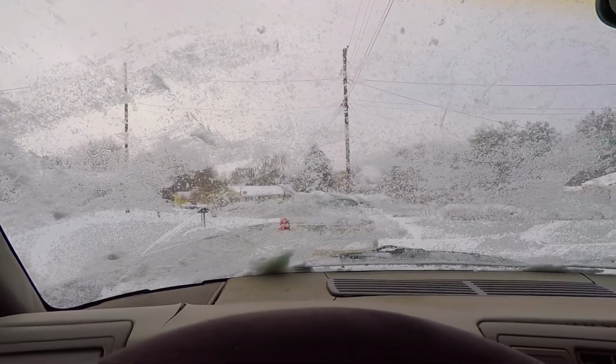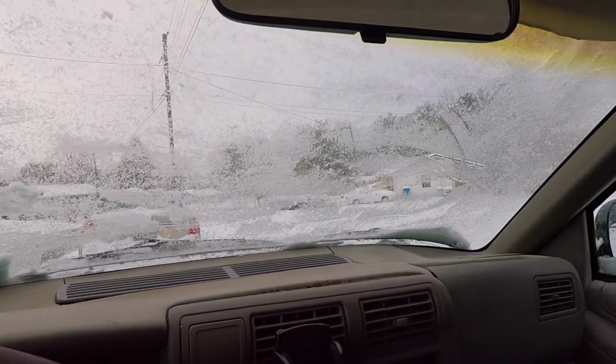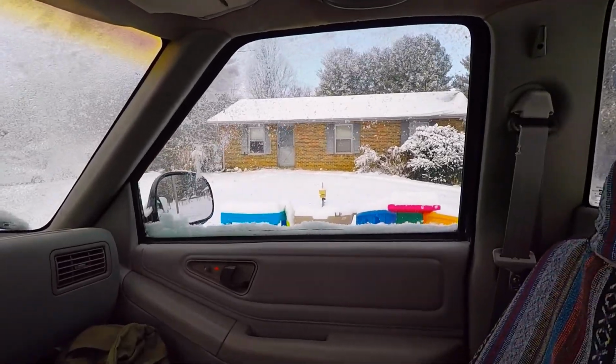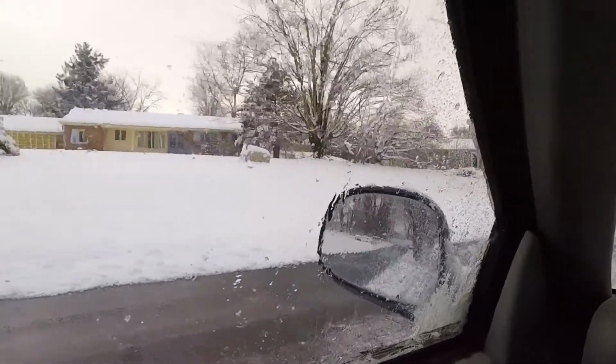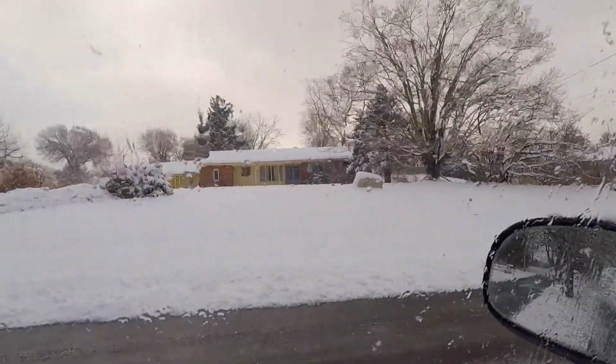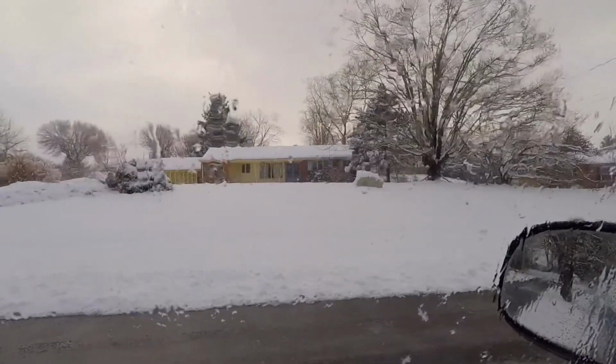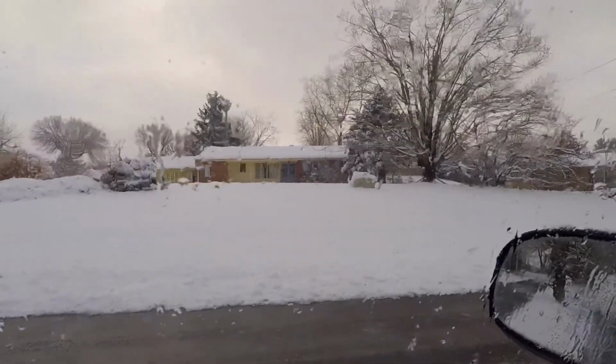I just got the car started. I let the windshield defrost. Just kind of chilling in here, getting excited to get on the mountain. Snow's still coming down out there. It's supposed to have stopped by now, but I think it's gonna stop any minute now.